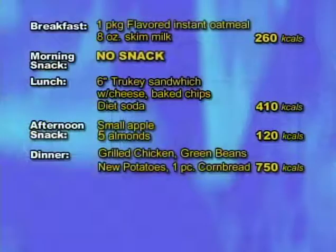Now, she gets done about 6:30. She's a little tired. She heads home. She thinks, I'm not going to cook. So she goes by another restaurant, say maybe Grandy's, and she picks up a chicken breast. She takes the skin off. She gets some green beans, a piece of bread, and maybe a Diet Coke or her tea or water. So her total intake for dinner is about 750 calories.